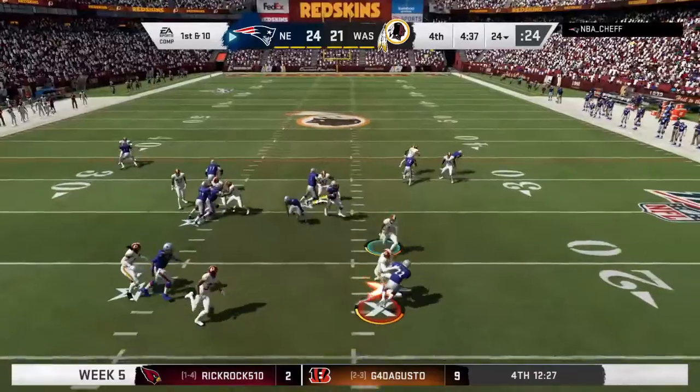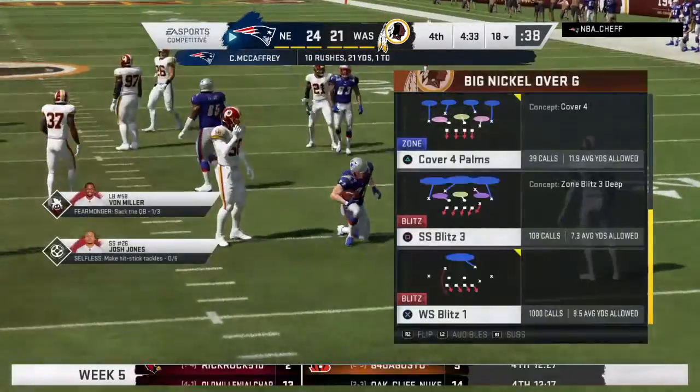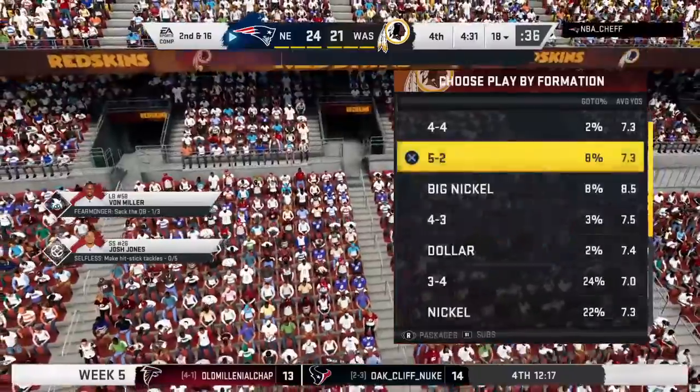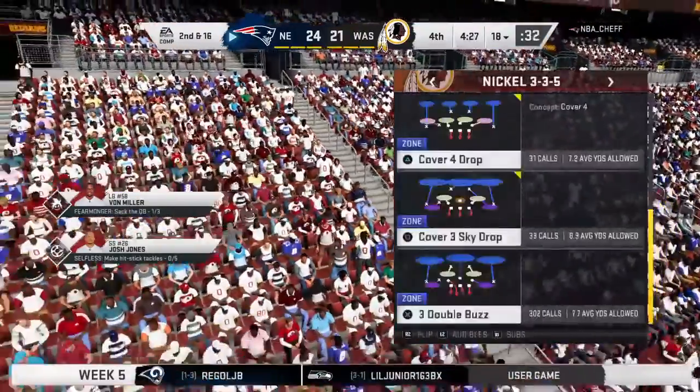From the shotgun to McCaffrey. And I think this defense knew what was coming as he is smothered behind the line. He lost 6 there on the 1st down play.